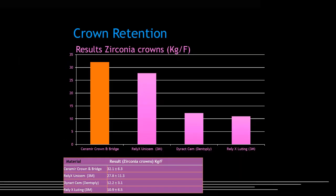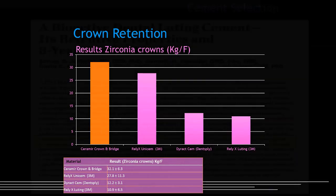Now looking at comparison to self-etch, what I call lick and stick resin technologies, compared to glass ionomers and other resin systems out there. If you look at the retention of these zirconia crowns using these different materials, you see the doxyceramide does every bit as good as these other products on the market. And I'm not knocking these other products. I'm just saying that this becomes a very interesting aspect because these other ones don't give you the advantages that the doxyceramide is able to give you.